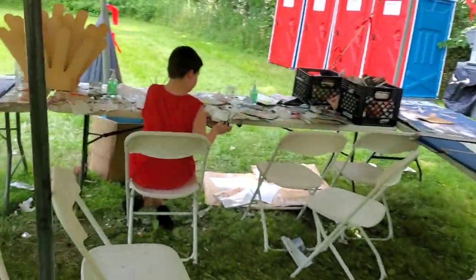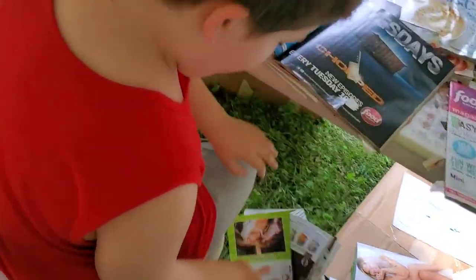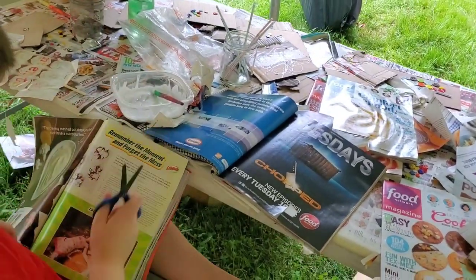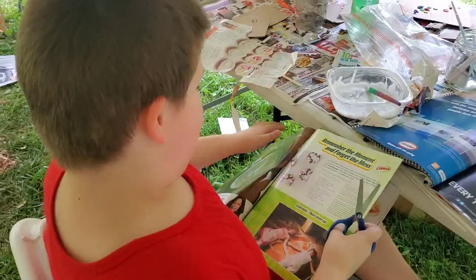Super fun. Ian's over here making a collage. Let's see what he's doing. Cutting out pictures out of magazines, gluing them on cardboard. Right, Ian? It's pretty fun though, isn't it? Yeah.